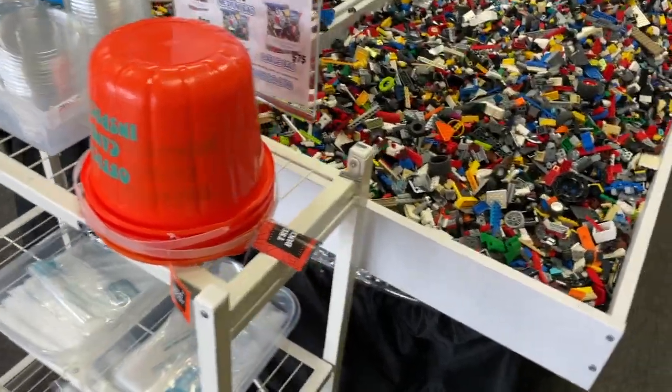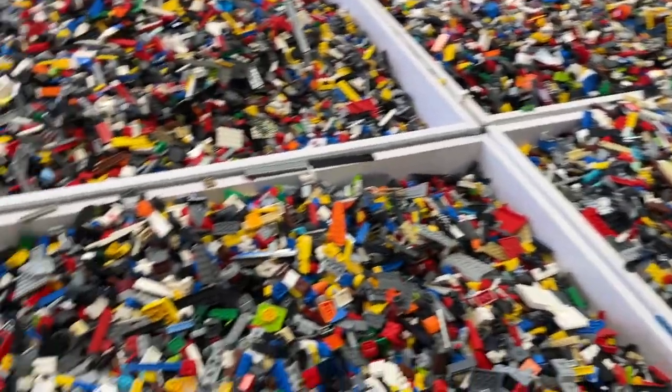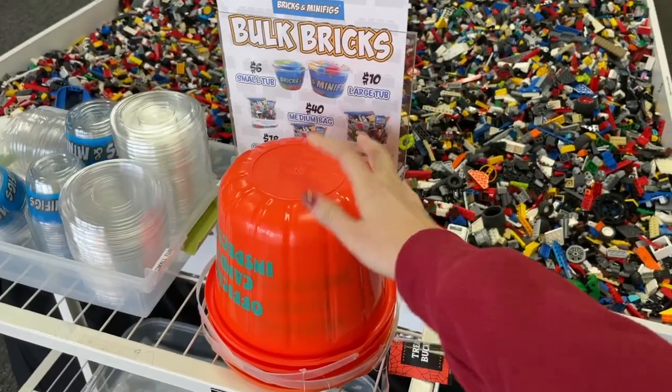So it's a really good deal, especially if you need to stock up on bulk pieces. They have a lot in stock right now. It's perfect for LEGO City building, for MOCs, and it's a really good deal.